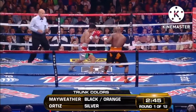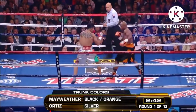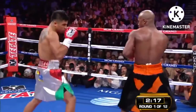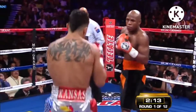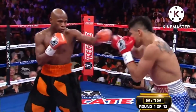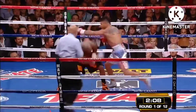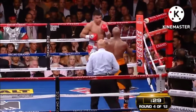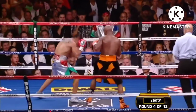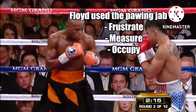If Terence Crawford can add the lead right hand, the pull counter, and the turn into his repertoire, then he will have a bag of tricks that's specifically tailored for Errol Spence. The reason why I call it the lead power punch rather than lead right hand is because Terence Crawford is a switch hitter. He can throw a lead right hand or a lead left hand, depending on the stance he chooses, which makes him doubly as dangerous.